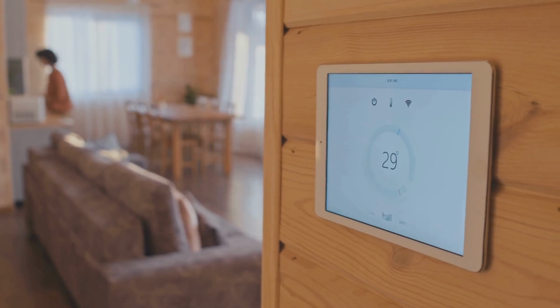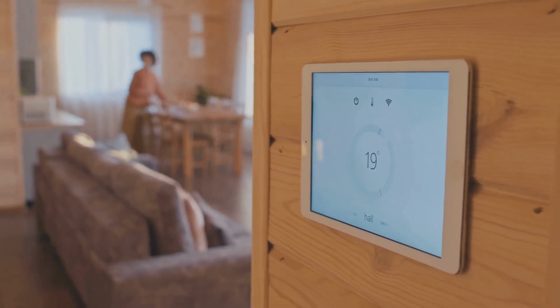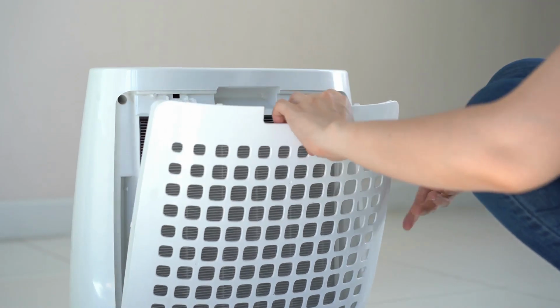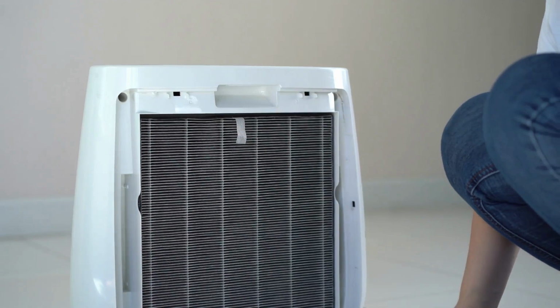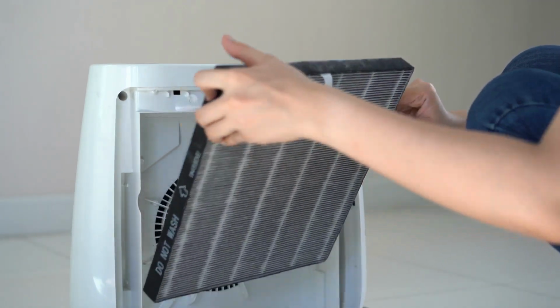But here's the pro tip: crank that dehumidifier down to 35 to 40% humidity for maximum mold-killing power. This lower setting creates an environment where mold can't thrive. This simple dehumidifier hack can reduce mold growth by up to 80%.